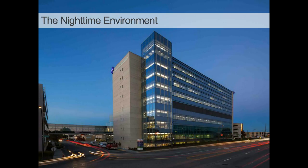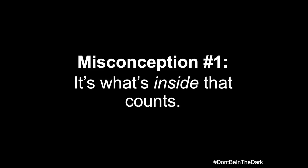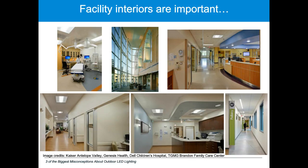Okay, so the first misconception is it's what's inside that counts. I don't mean this in a touchy-feely way. I just mean that a lot of times when we are looking at saving energy and we're looking at retrofits, which are awesome, we look at the indoor environment. We blaze right through the parking garage and the parking lot. We walk right into the building, and then we start looking at the opportunities for improvement. Well, there's tons of opportunity indoors.